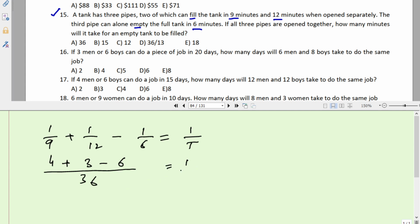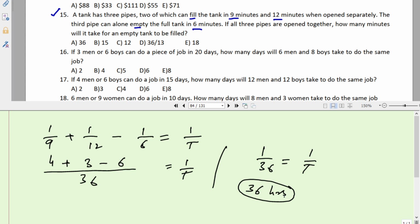So it's 1 over 36. It means together all three pipes open will take 36 hours to completely fill the tank. Minutes, sorry, not hours, minutes. So the answer is 36. A.